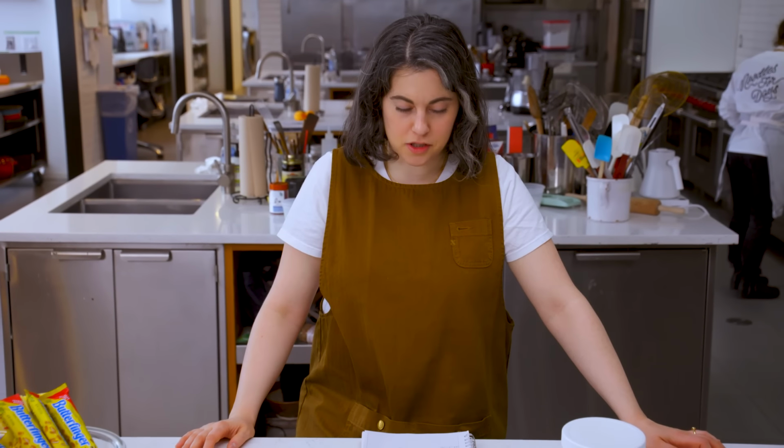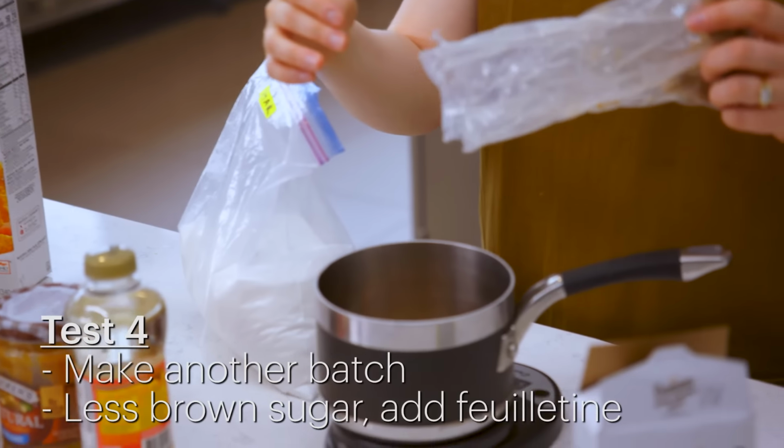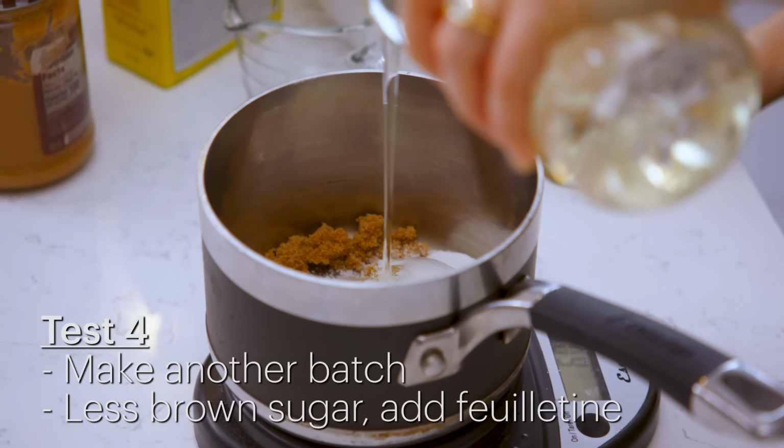I think at this point I just want to start doing a bunch of tests and seeing how much I can improve it. Last time I used all dark brown sugar, and I think the flavor was a little molasses heavy, so now I'm using a mix of dark brown and white in 1-to-1.